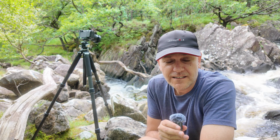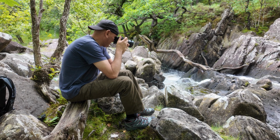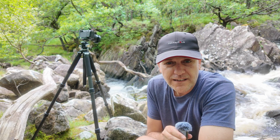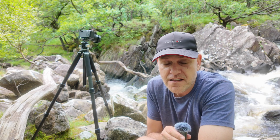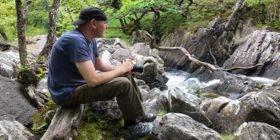I decided I was going to try my luck at this location. There's a U-bend in the river and lots of cascades, although not much greenery around it, but I'm going to give it a go without any ND filter. The shutter speed is around 1.6 seconds at f/16, so that's going to be my first composition, and then I'm going to put on the ND8 filter and try it with a little bit longer shutter speed.